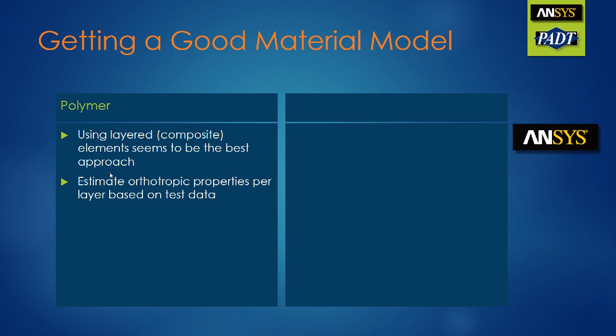We'll go out and test some samples of the material and the build method we're going to use, and we'll come up with some ballpark orthotropic properties that we can then apply to each layer in my model. Now, a more sophisticated method that people are looking at academically, and getting further along with, is actually knowing how the part was built. If I know how my plastic was extruded in an FDM, or what the density of dots is with a PolyJet, I can construct a per-layer model based upon that, using sophisticated methodologies. That's pretty cool, and we're hoping that'll get better and better as time goes by.